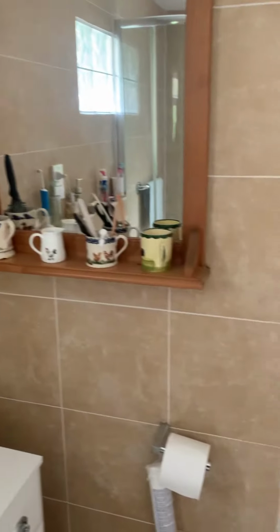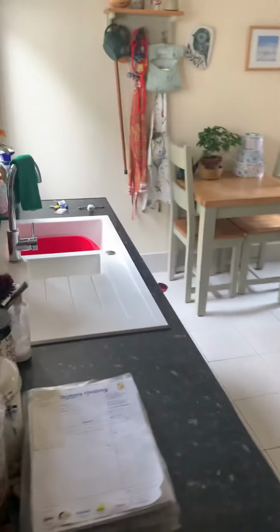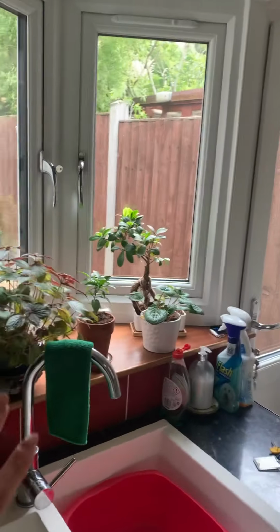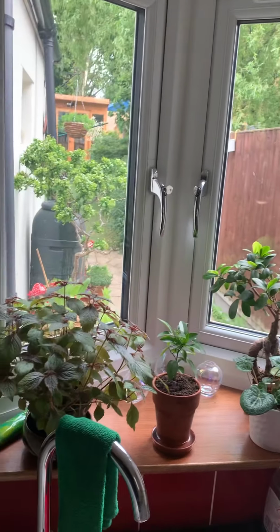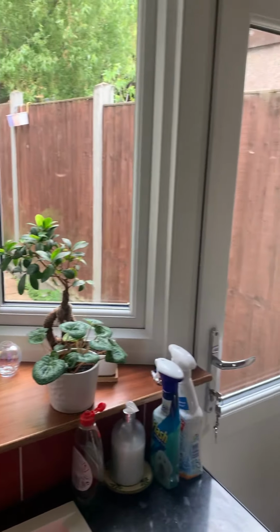So it is one of them where you can just literally move into it and do what you want to do cosmetically later. So, and then we have this. It's really nice. So this window here is reasonably new. It's kind of like a diagonal one. So it's kind of an extra bay window in a sense.